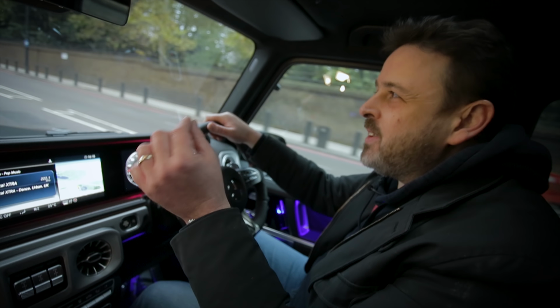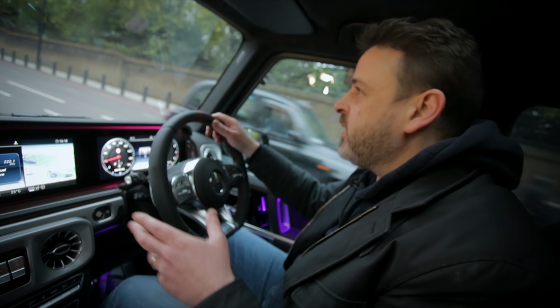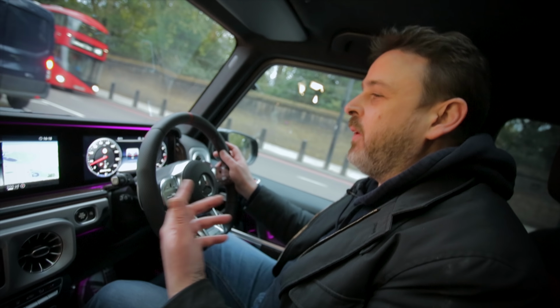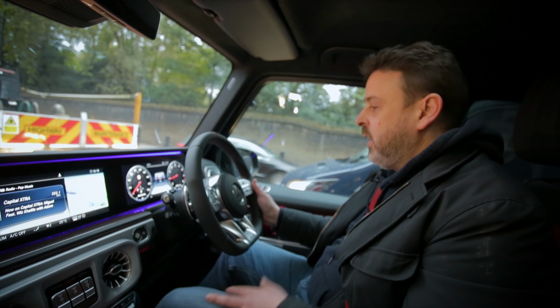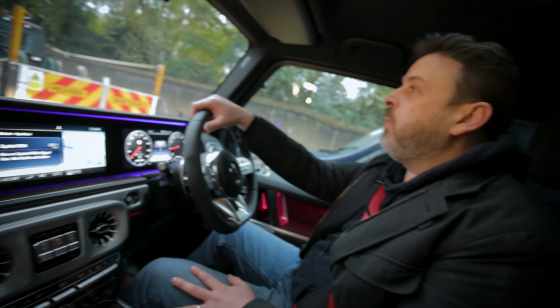Some cars, when you change settings, you can't actually notice the difference. Some there's a dramatic difference, and some I've noticed that you change the settings, but you can't actually feel. But this, you can actually feel there's a significant difference in exhaust tone, downshift noise, and throttle response. So I have to say, we're going to leave it in Sport Plus.